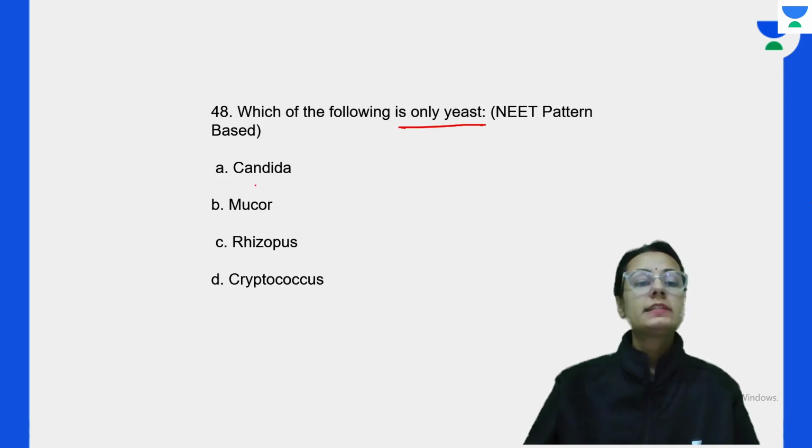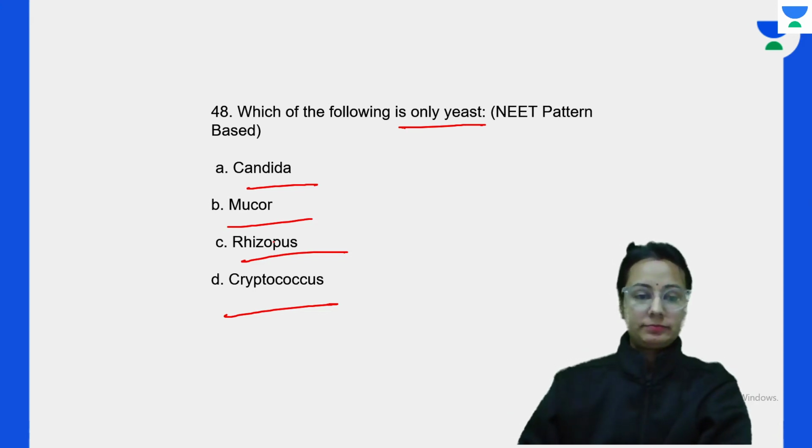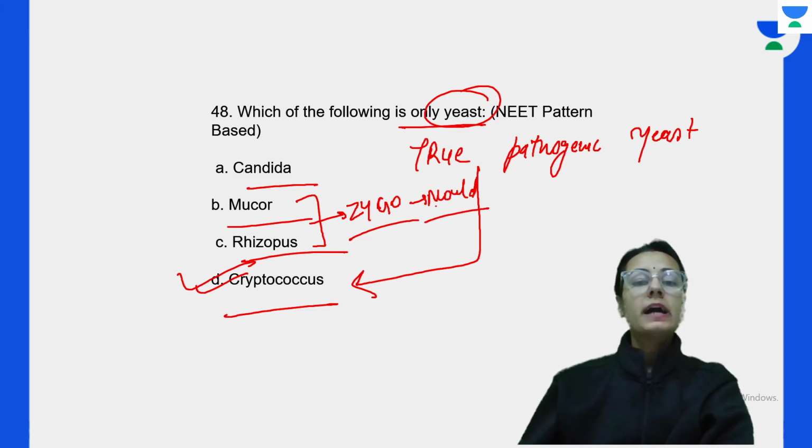Which of the following is the true pathogenic yeast: Candida, Mucor, Rhizopus, or Cryptococcus? It is Cryptococcus. The rest, Mucor, Rhizopus and Absidia, are zygomycetes, and they are the mold form or the mycelial form.